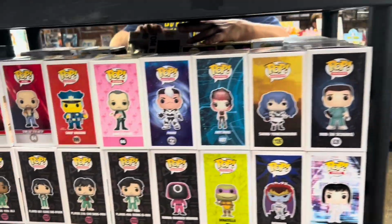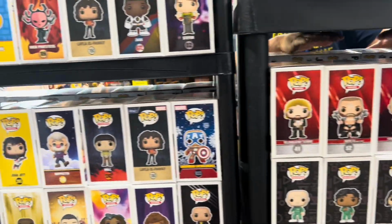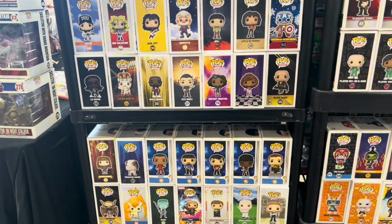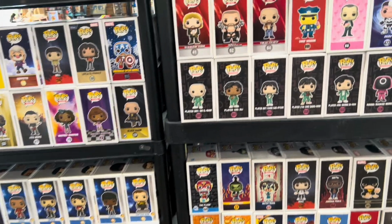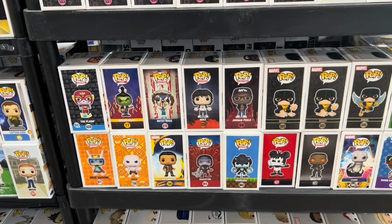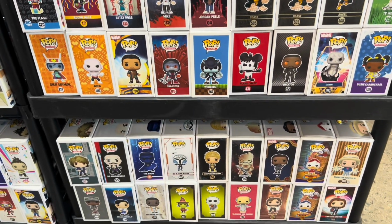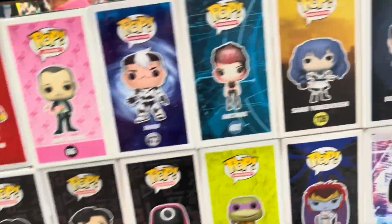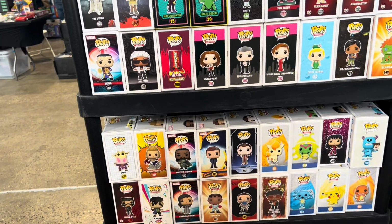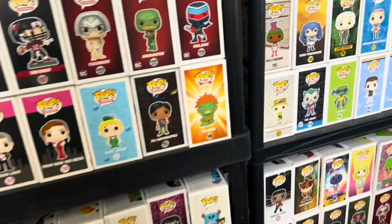Coming over here, a couple Simpsons, some Squid Games, a couple Disney pops. You see that Geppetto there, which I think is an underrated line for Disney. Then we have some wrestling. Down over here, we got a couple Marvel. Just a nice mixture of pops outside of this booth. And when we get inside, you can see they have a ton more on the inside. Again, just a mishmash of different genres, but again, a nice big selection of pops.